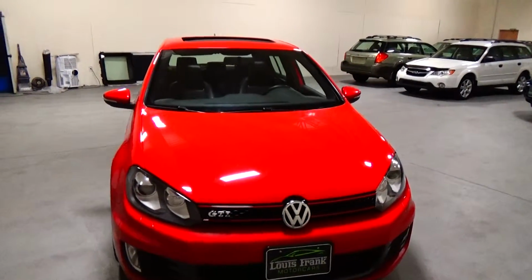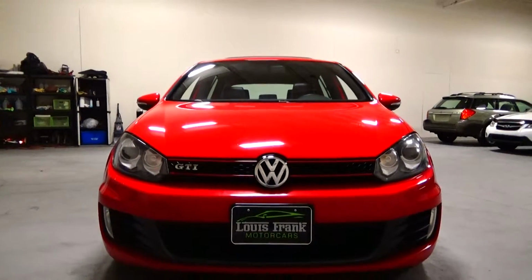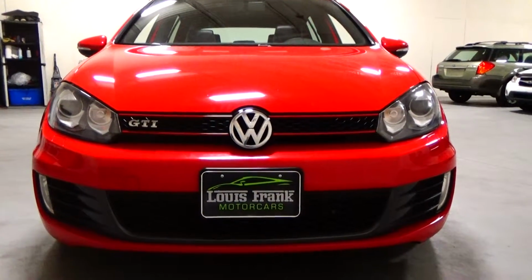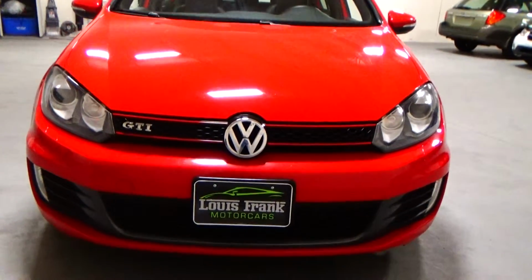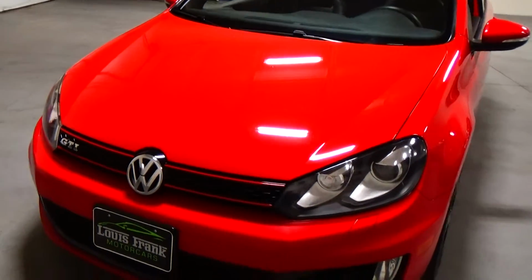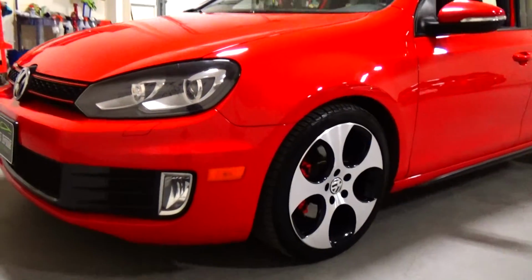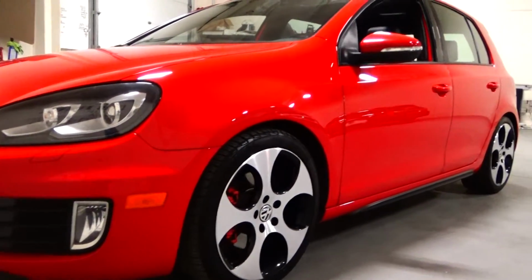200 horsepower. It's a turbocharged four-cylinder engine. In this configuration, really a lot of fun. Front-wheel drive car, but it also has a really trick front differential for the car, and definitely reduces a lot of the understeer in this car tremendously, and a lot of the torque steer that you get with a front-wheel drive vehicle. So it really makes the car feel fantastic.